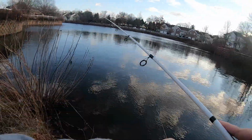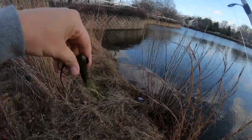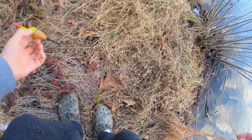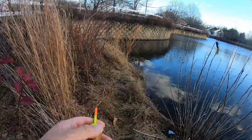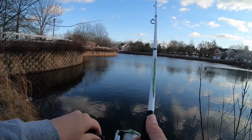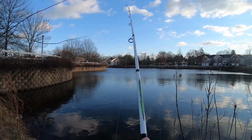So let's just see what this is about. Oh, there's a bobber floating here. Is that any good? Yo, aren't these bobbers like expensive? It's all cracked. Let's see. I gotta whip that down there. I'm gonna fish against the bank over here. There could be a lot of bass schooled up over there, so let's fish.